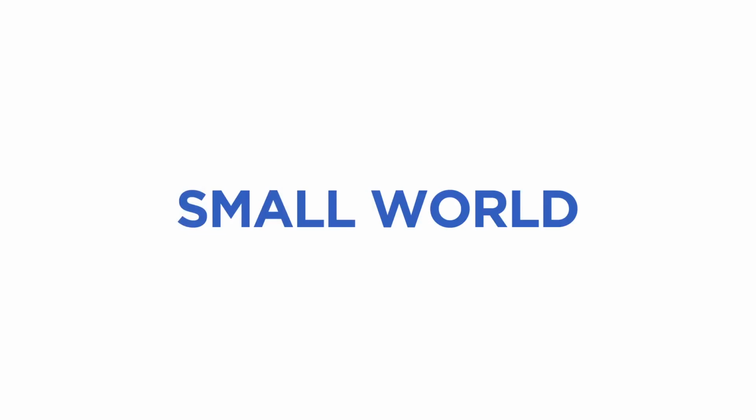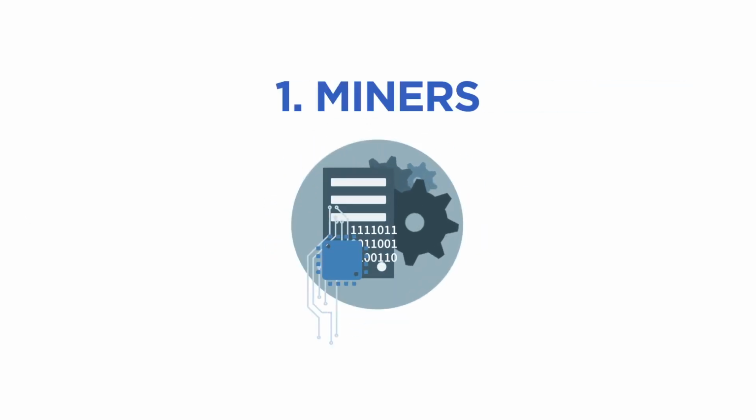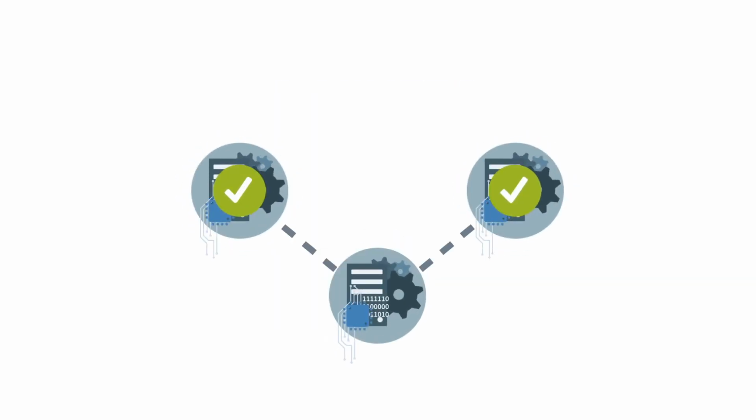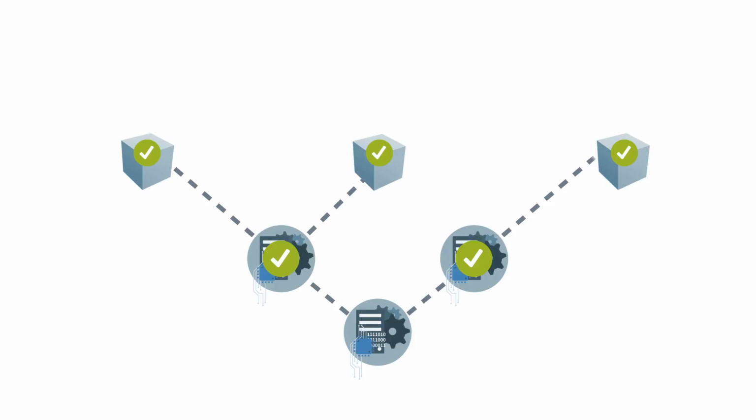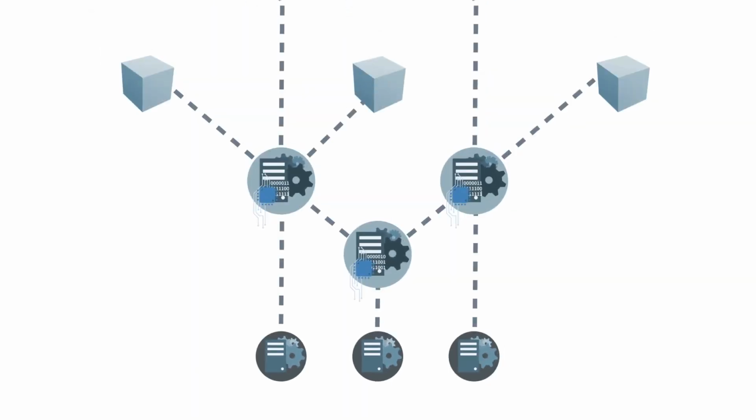There are 2 parts to a Bitcoin network: miners, which are specialized computers that have extreme computing power. These are used to validate transactions and store the valid transaction data into blocks across the network. Only miners can validate and add blocks to the network. Home nodes are smaller computers that can store the blocks and transmit transactions to the network for validation. Only miners can validate transactions and add blocks to the network.